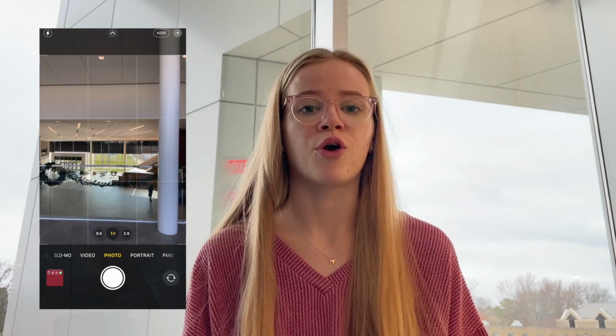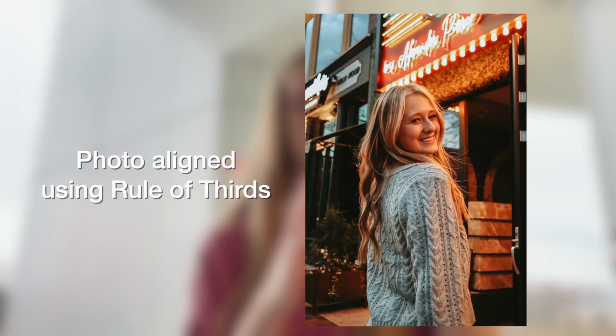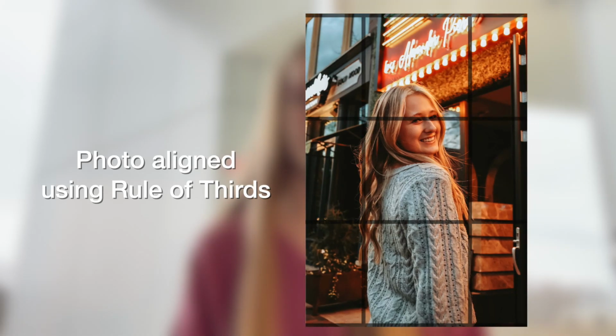Now this is just something that helps you align your photo, like I said, with symmetry. It can help if you're taking a photo of a person. I like to align their eyes with the middle and top line, and this just helps center them completely in the full frame of the photo, as well as helping you line up your photo, making sure you're not tilted to the side too much. You can utilize the different lines and angles in your environment and help you orient your photo correctly.